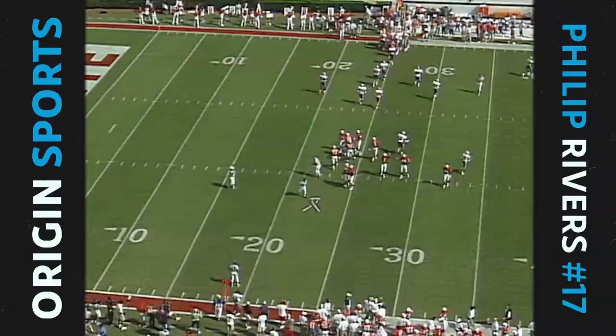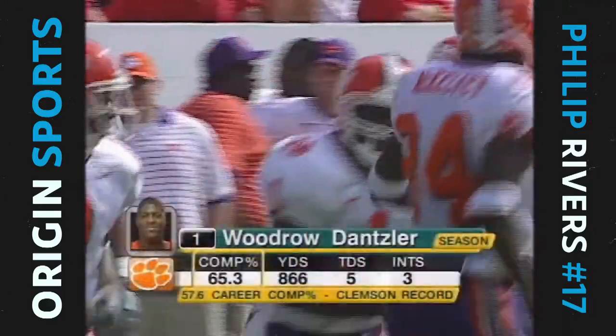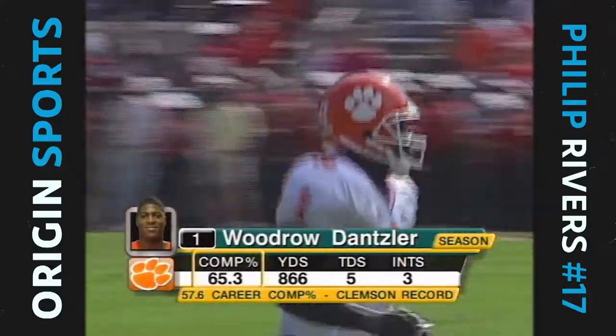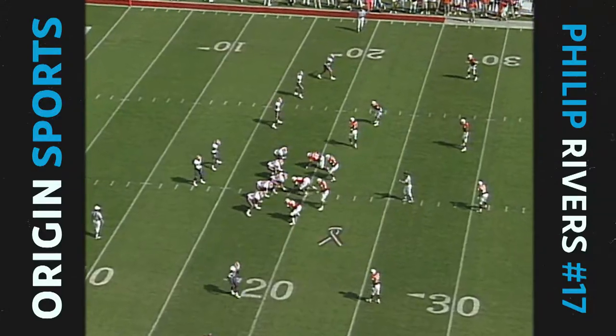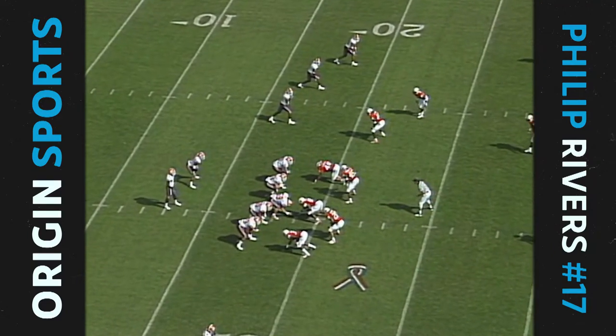And let's take a look at Woody Dantzler, and what a year he is putting together. Of course, he needs just 57 yards to become the first ever ACC player to log 2,000 yards rushing and 4,000 yards in the air, and 65% in the air for Woody Dantzler. On their own 19.